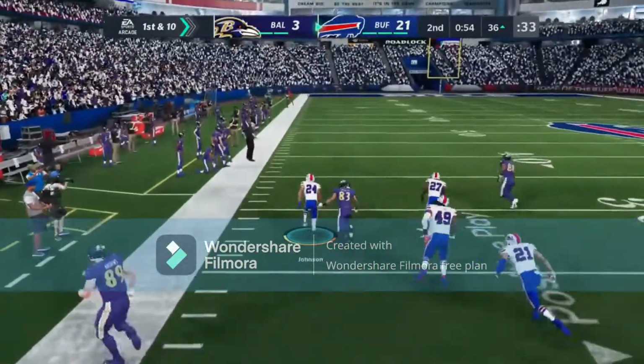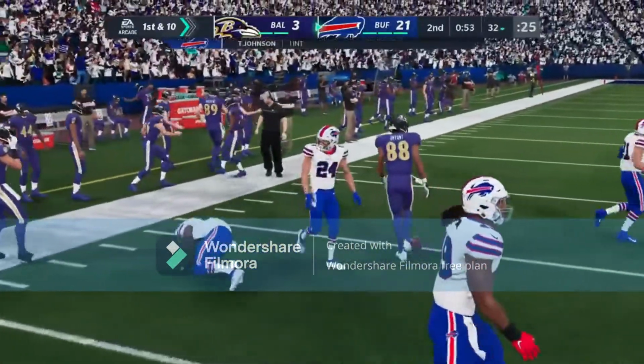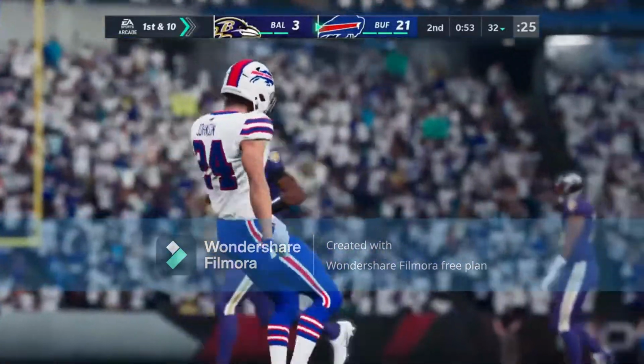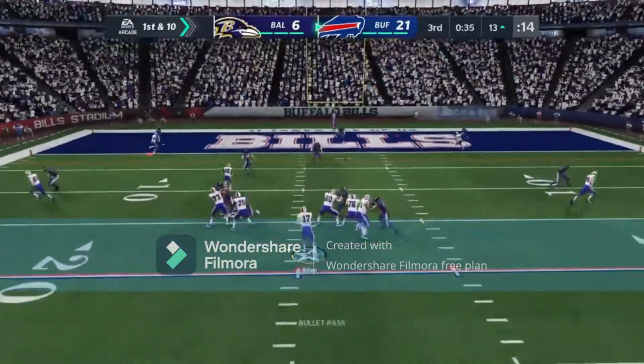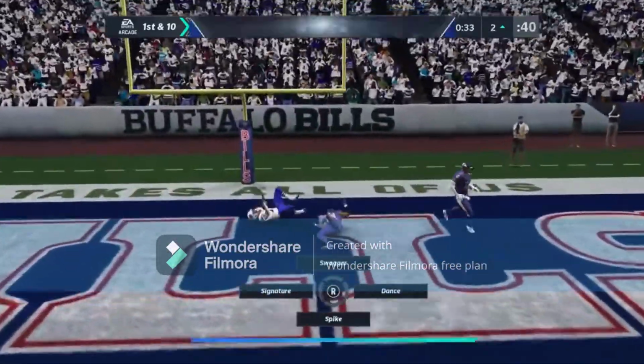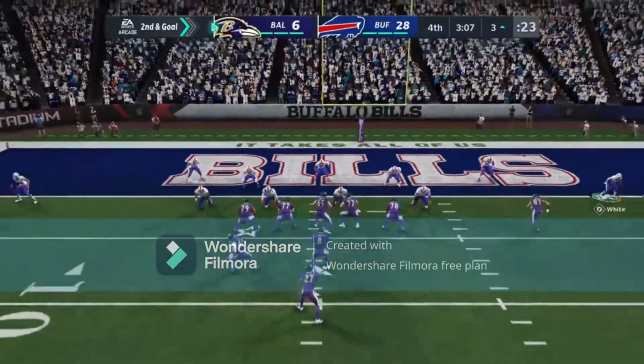Into heavy traffic and it's intercepted. Teron Johnson able to pick it. And he'll get this back to the 32-yard line. They've got a first down in the red zone. That's caught by Brown for Bills touchdown.